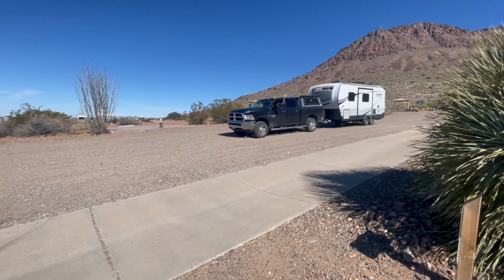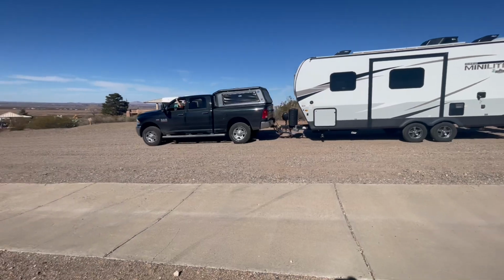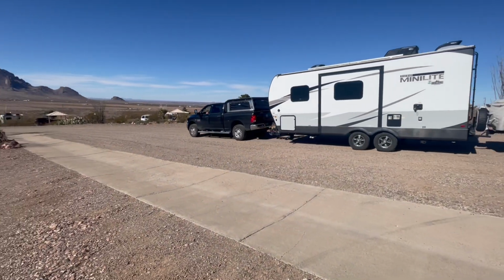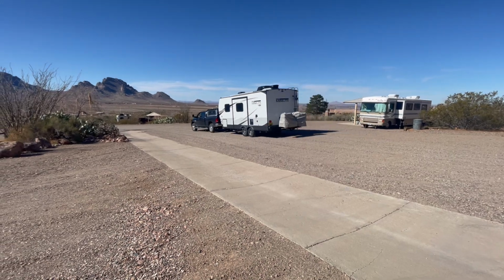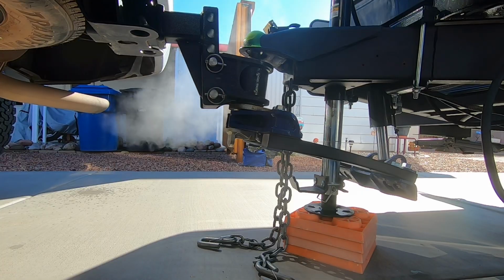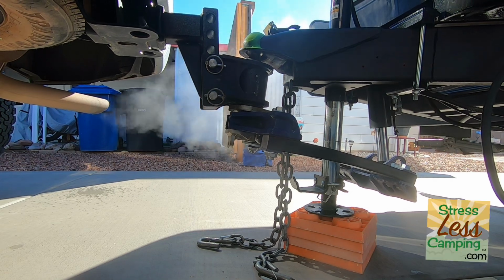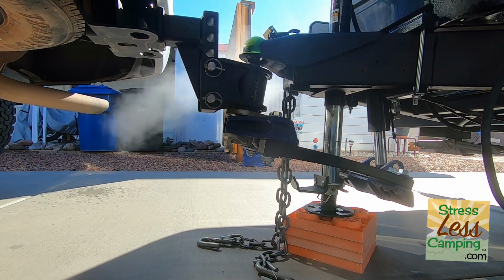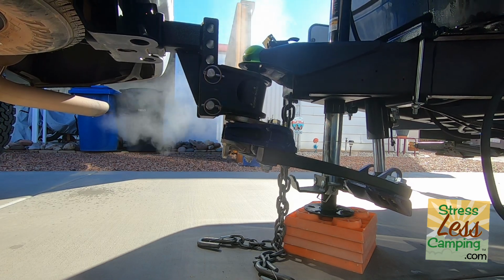One of the things I really liked about the B&W hitch is that you can make adjustments along the way, and you can do that with a tape measure, because as part of the installation, you'll measure how much difference there is in your truck when you have the trailer on and when you don't. So with the tape measure, you can see what's happening. No scale needed at this point.